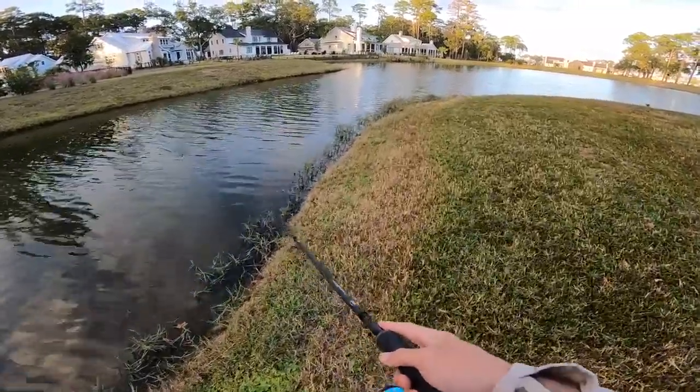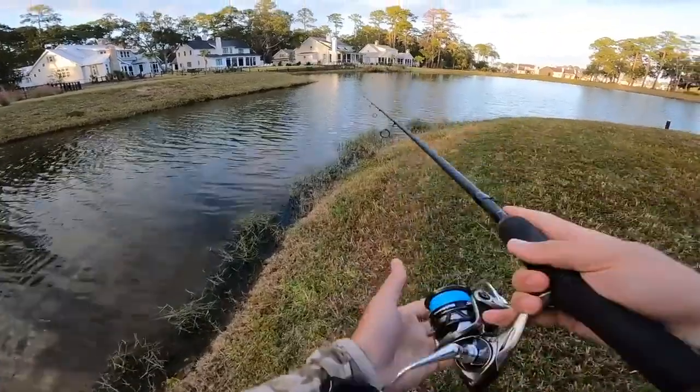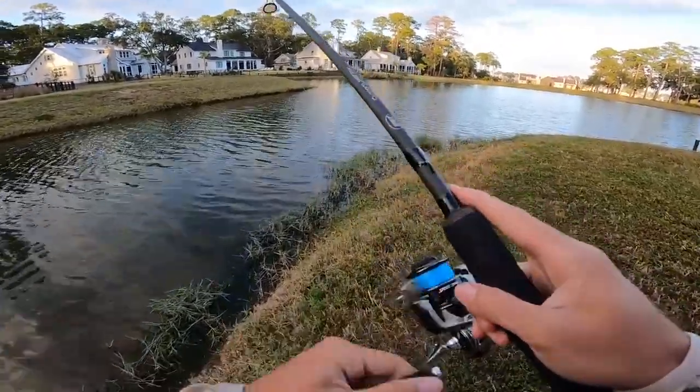But right here, I kind of want to come off on this point, because this just opens up here. There should be some fish right here, man. This is a money spot.